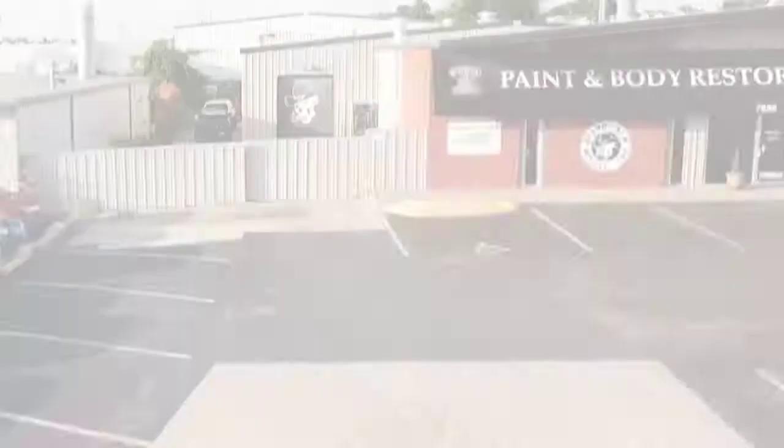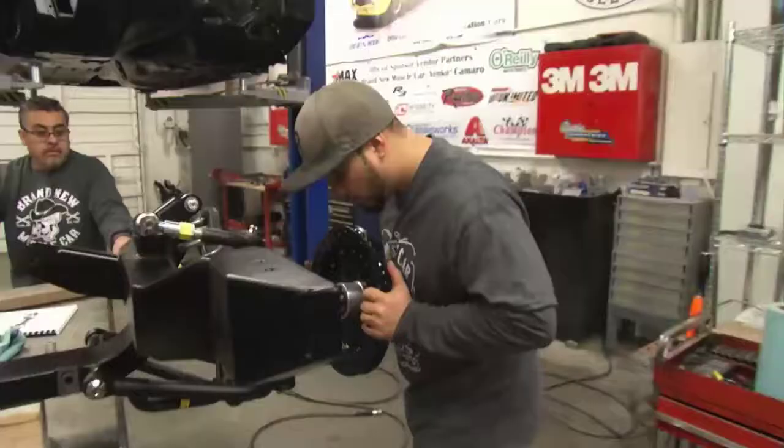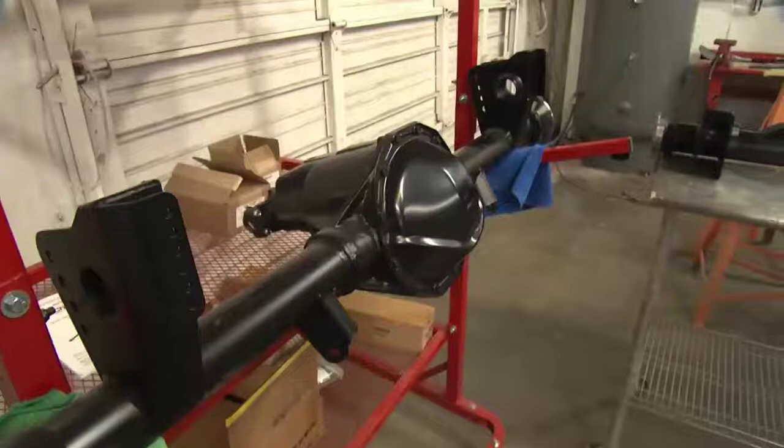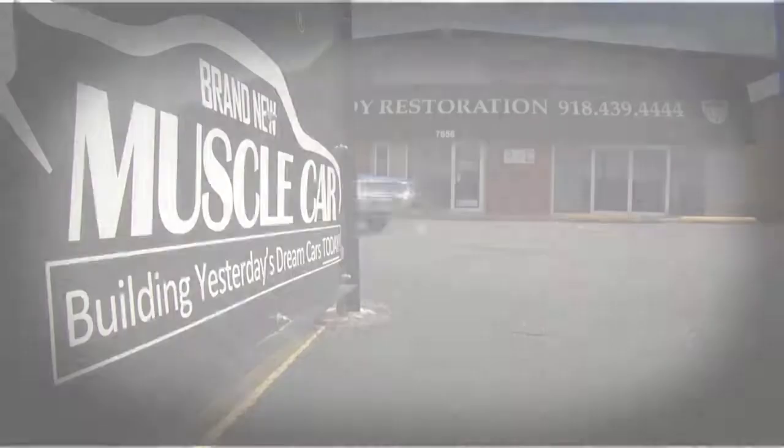the world. Today, four partners and their team are taking on a huge challenge. Build a replica 1969 Camaro that uses today's technology but remains faithful to the original. It's a gamble that could breathe new life into a legend.